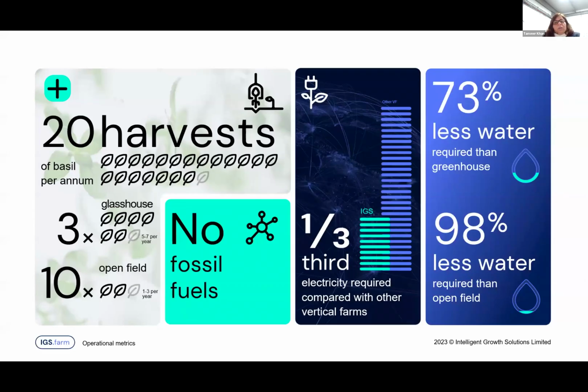Moving on, this is just a bit of statistics for the IGS crop. For basil, per year, we get almost 20 harvests, which is 3 times more than in a glasshouse or a greenhouse, and 10 times more than the open field. We don't use any fossil fuels. We don't use any other chemicals in our system. That even applies to our manufacturing.